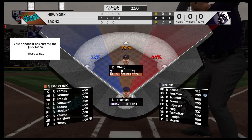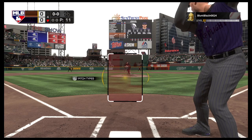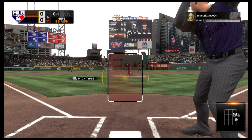Coming to the plate now, Freddie Freeman. He'll look to bounce back after striking out his last time up. Freddie Freeman. Becomes set. Here's the 0-0 pitch. There's a fastball right over the inside corner.